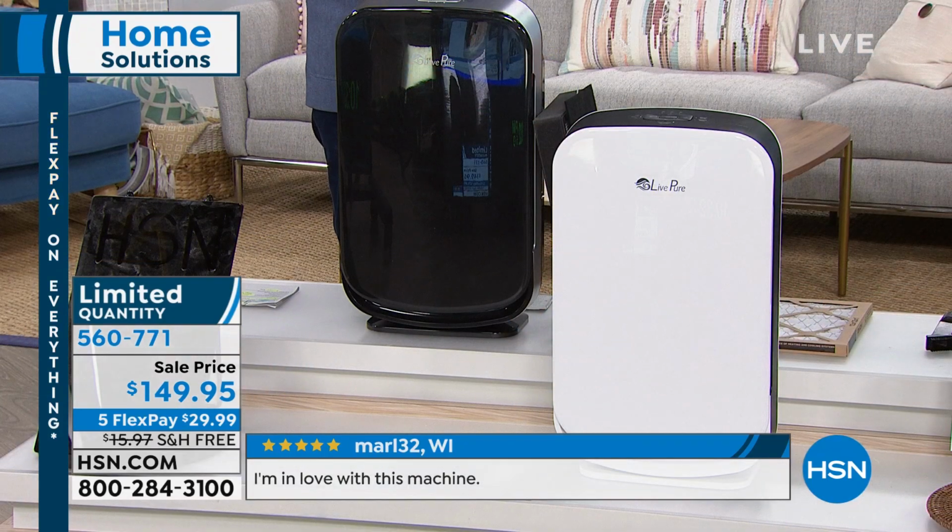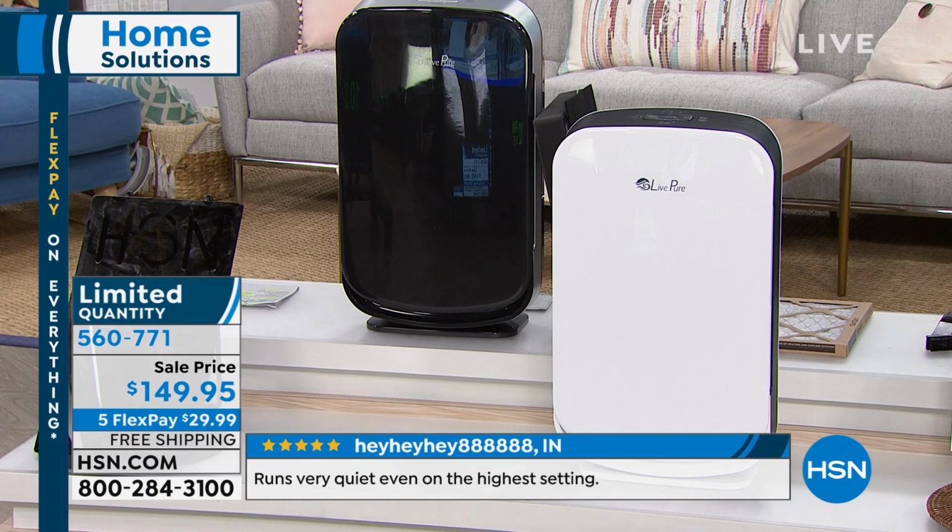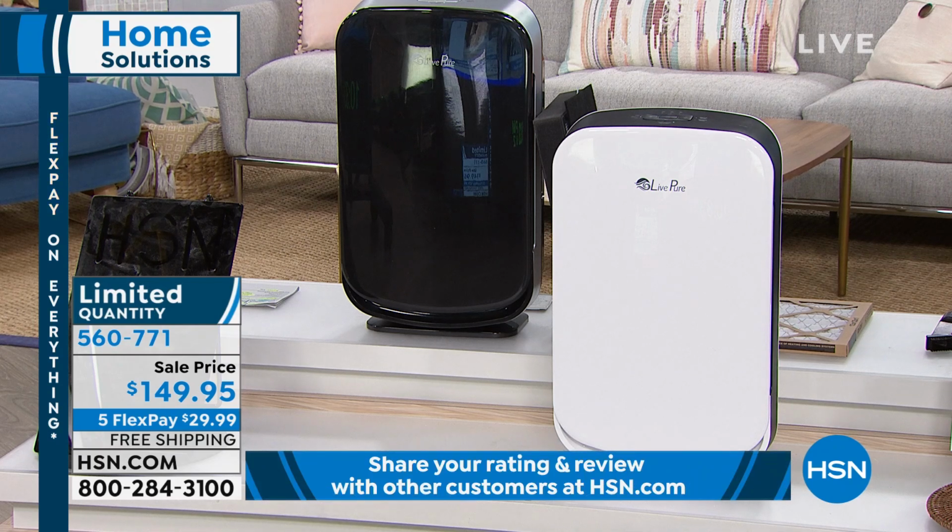If you ever wanted to go and buy the best HEPA air purifier, you would buy a real HEPA air purifier. I did have an update. White is now nearly sold out with 150 left. So white 150, black we have a little over 300. So okay in the black, but the white is now down to the final chance.